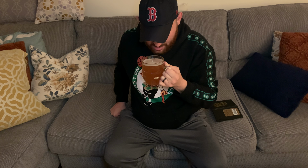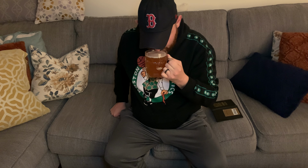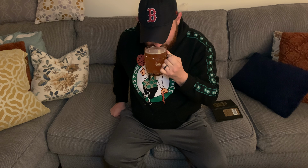Citrus, a little bit of pine there. Grapefruit, orange. A little bit sweet, but getting a fruit smell. Smells good though. Looking forward to trying it. Like I said, I haven't had too many of the Notch brewery beers, so without further ado, salute.